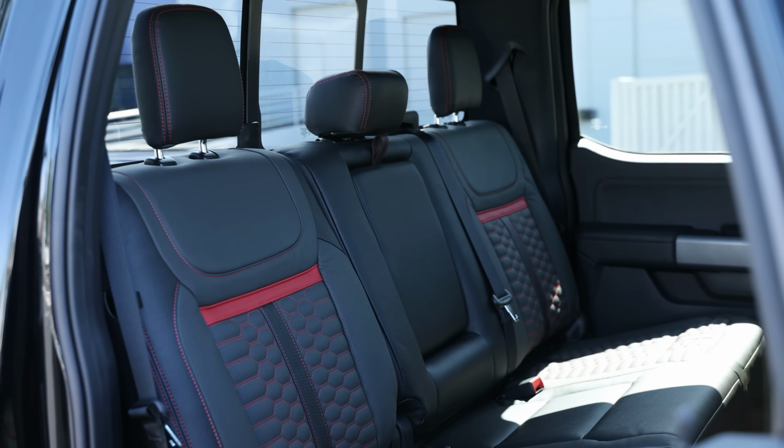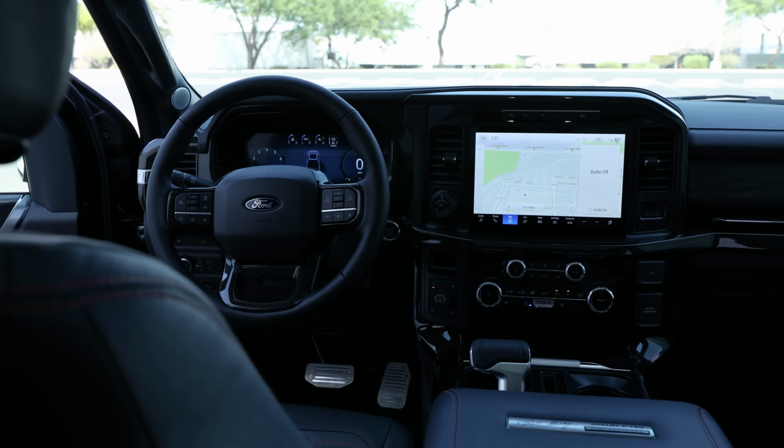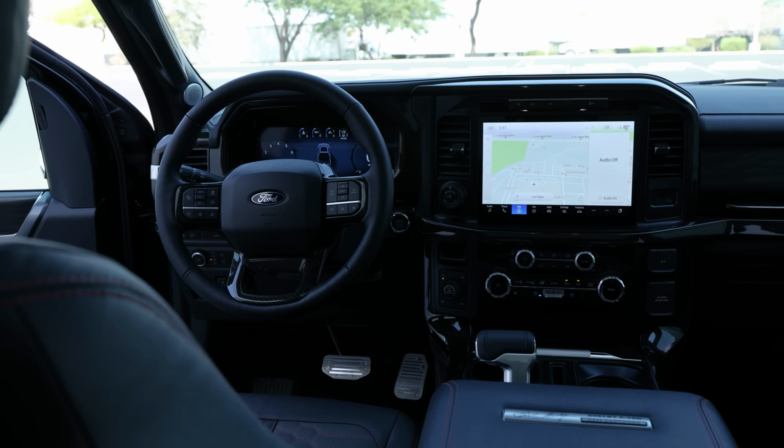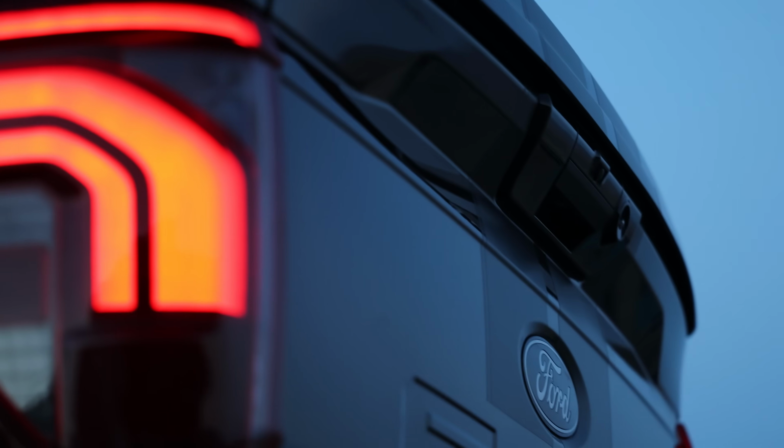mats underneath, and then the all-important CSM badge on the center console right there, so everybody can see that it's a true Shelby. Just a very exciting truck. A lot of really neat things happening this year at Shelby.